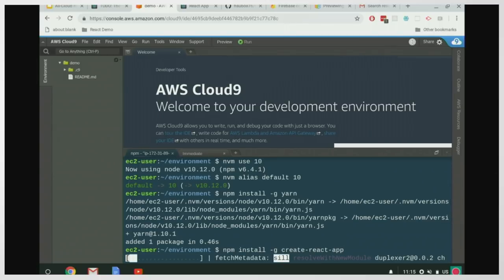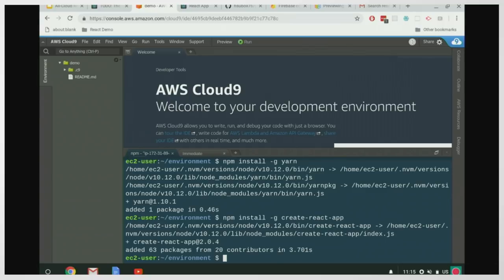How many of you are familiar with Create React App? Yeah, so if you're not, it's the command line tool to automatically create a React app and get started, so you don't have to bother with the Webpack and all.